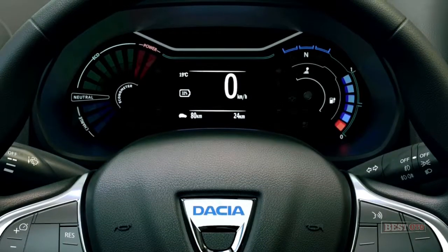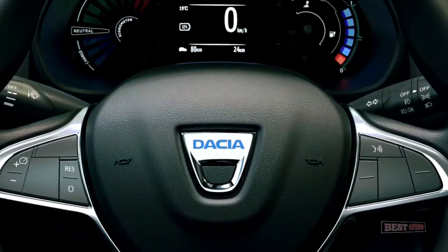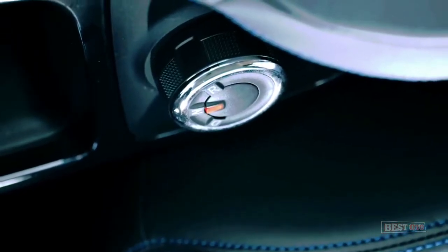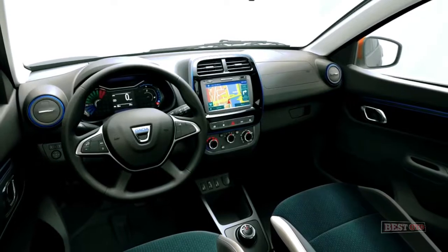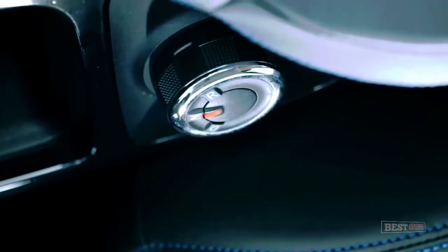The charging time to 100% is 14 hours from a standard 3-pin outlet or 5 hours from a 7.4 kW home wall box. 10-80% fast charging can be completed in less than an hour from a public DC charging station. The free Dacia phone app gives you information on battery level and remaining mileage, as well as manages the passenger compartment pre-conditioning and helps you find the car if you forget where you parked.